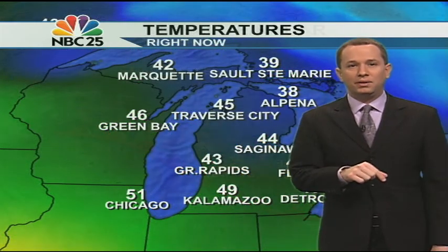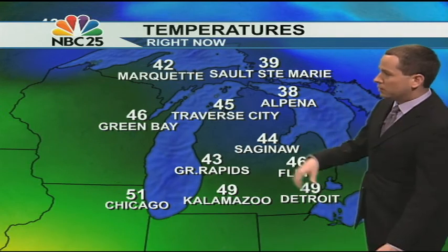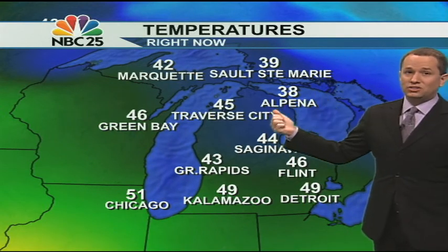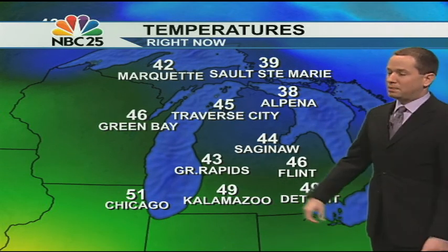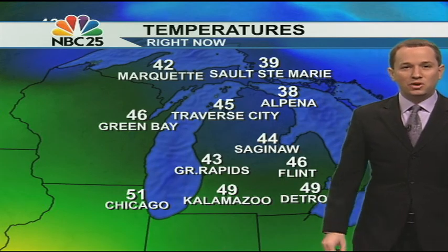So look at our temperature map. 50s in Chicago right now, while we're sitting in the 40s, and those 30s we had yesterday morning are really being pushed to northern Lower and the Upper Peninsula and into southern sections of Ontario over towards Georgian Bay. So we're watching for warmer weather to move in later today.